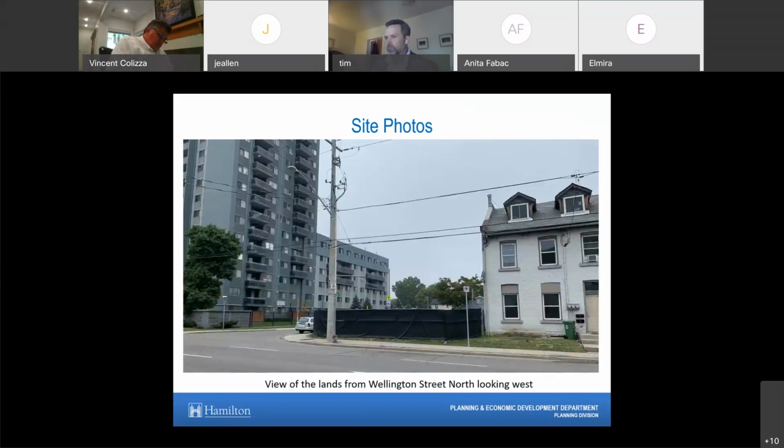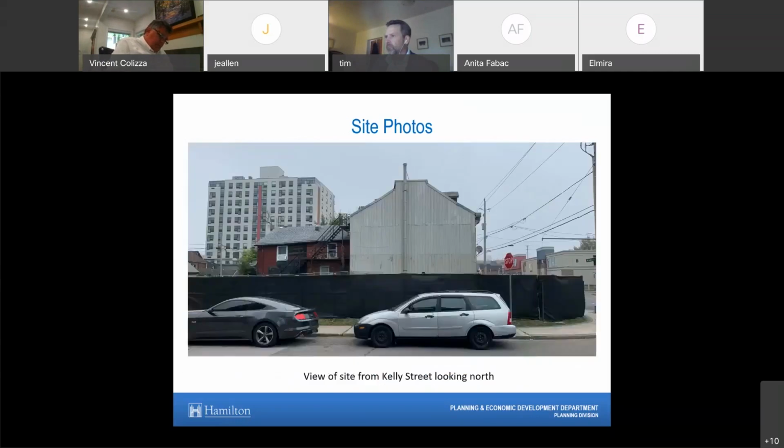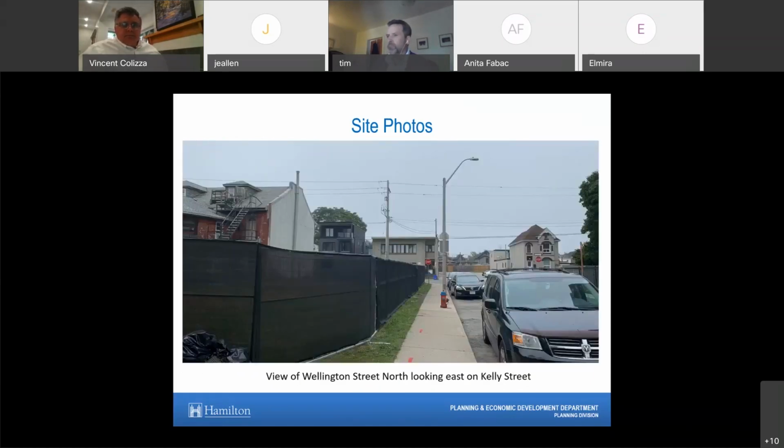This is a photo of the subject lands looking west on Wellington Street North. And you can see some of the lower density residential uses just west of the property. And then this is a photo of the site looking north from Kelly Street. And you can see the side of the end of the street townhouses. And then this is a photo on Kelly Street looking east towards Wellington Street North. And there's some other low density residential uses across the street.